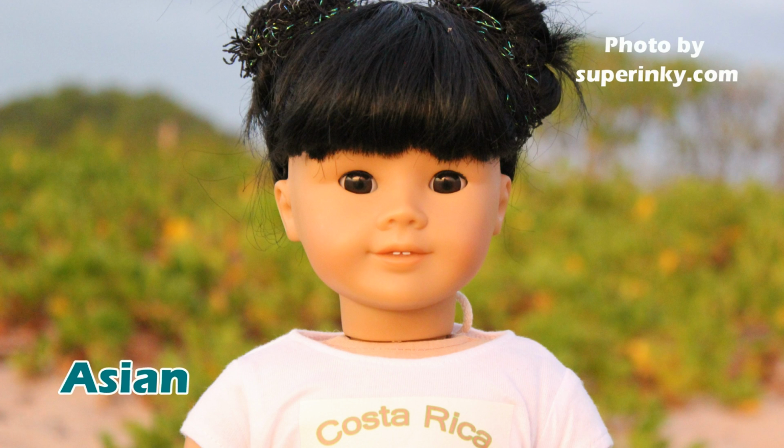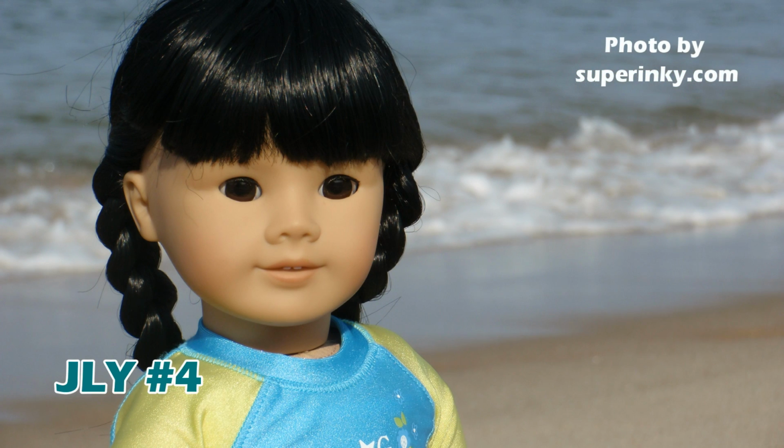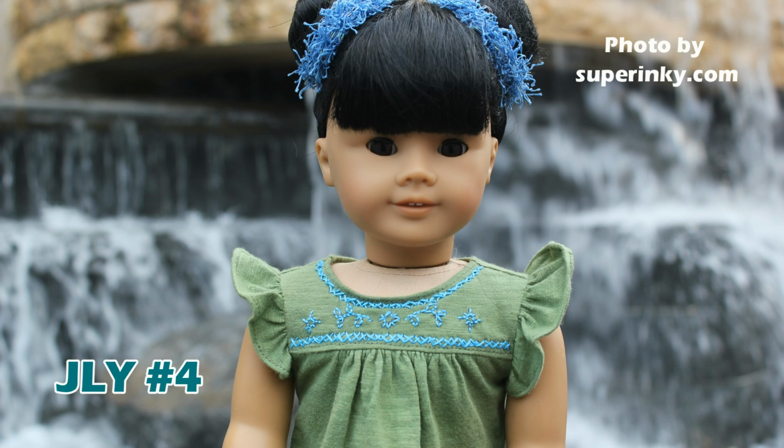Up next is the 3rd face mold ever to be used by American Girl, and that is called the Asian mold. This is the first face mold that has only been used on just 1 doll. It should be called the Just Like You number 4 face mold because this is the only doll that it has been used on, and it was introduced in 1995 and was retired in 2011.